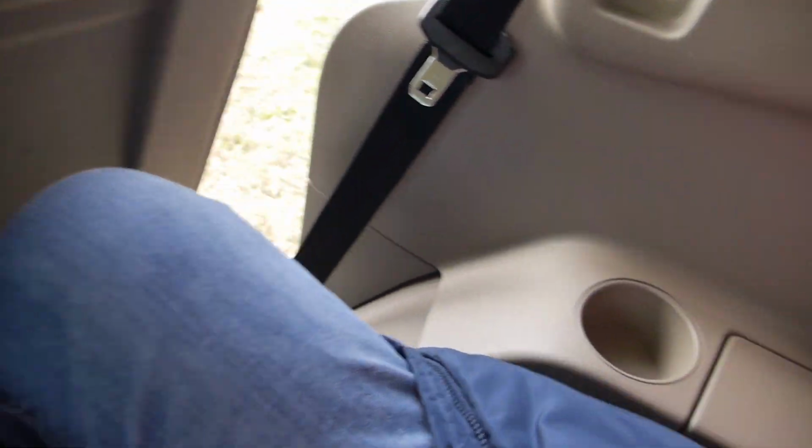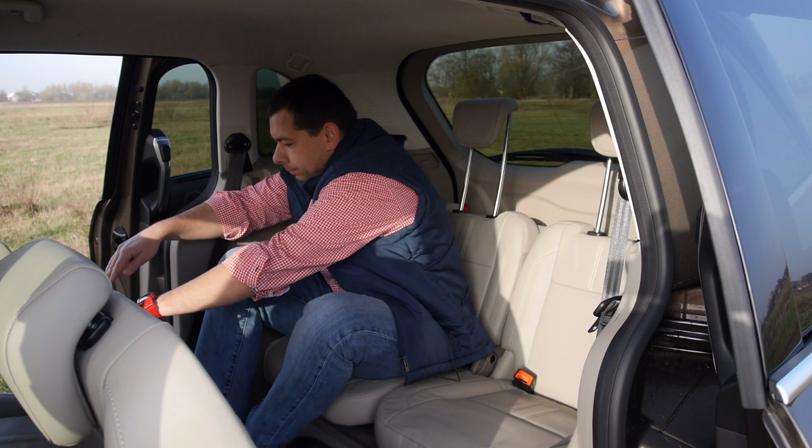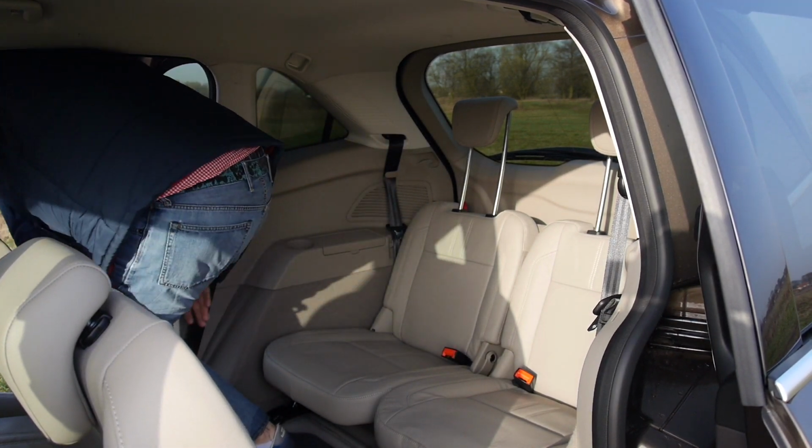It's tight in the back, good thing there are cup holders and storage. However, there is a good chance your kid will knock his teeth out trying to get out, so before you buy a Grand C-Max, ask your dentist for a discount.